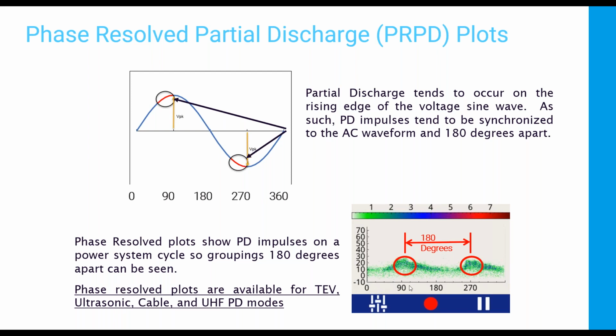And although you see a graph here from 0 to 360, we're not connected to your network, so we don't know the exact phase. It's just a representative to show you that you have two groupings 180 degrees apart. You don't have to get any more complicated than that, reading complicated oscilloscope graphs and so on. It's pretty straightforward.